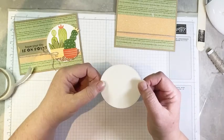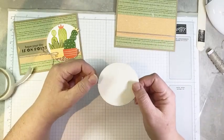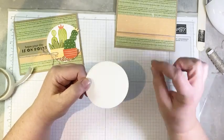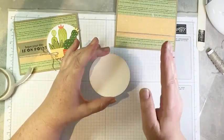So if you missed out on the Stitch Shapes, which were my go-to dies for a really long time before they retired last year, this is almost an adequate replacement. I love these dies. They're not as awesome as Stitch Shapes, but they're pretty darn close.